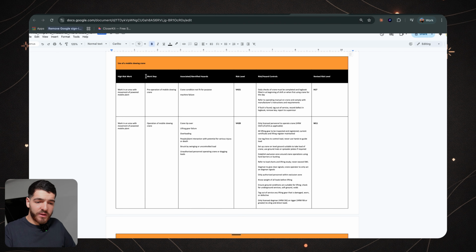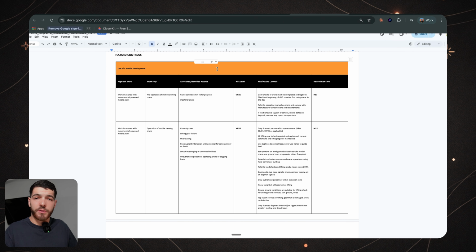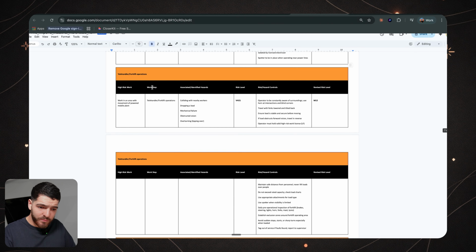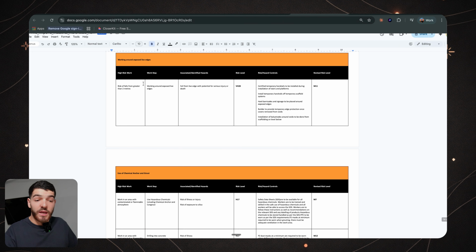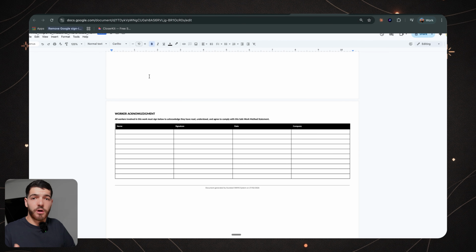And so in the end, we get our high risk work steps, associated or identified hazards with the risk level, and then obviously our risk or hazard controls with a revised risk level as well. This formatting, with the orange heading, isn't typical for everyone's SWMS, but again, this was what we were using with our previous SWMS templates, and so I wanted to try and keep it as close to our original format as possible. You can see through here, we've got use of a mobile slewing crane, telehandler or forklift operations, operation of boom lifts, operation of scissor lifts, EWP emergency retrieval, working around exposed live edges, and then even use of chemical anchor and grout.